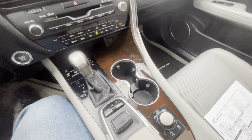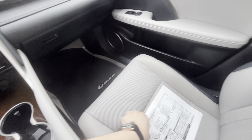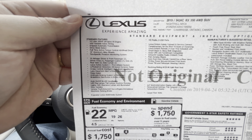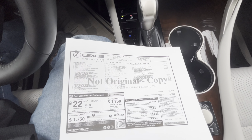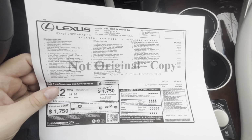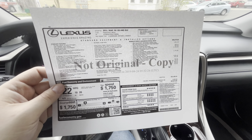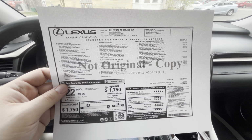You have your cup holders. You can lock your differential, turn traction control on or off. This is not an original window sticker, but it's from Monroney, so it's actually pretty accurate. If my phone will focus, you can kind of go through some of the things here. So you do have a 3.5 liter, 295 horsepower V6. It's mated to an 8-speed automatic transmission. I find that it's pretty responsive.